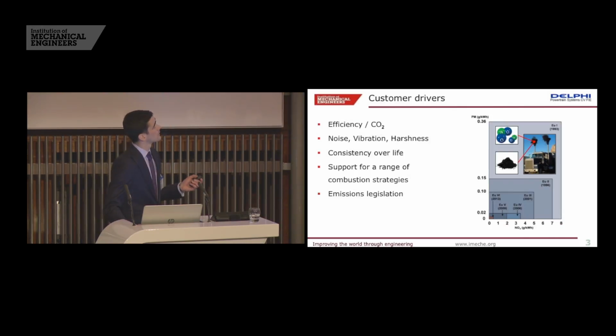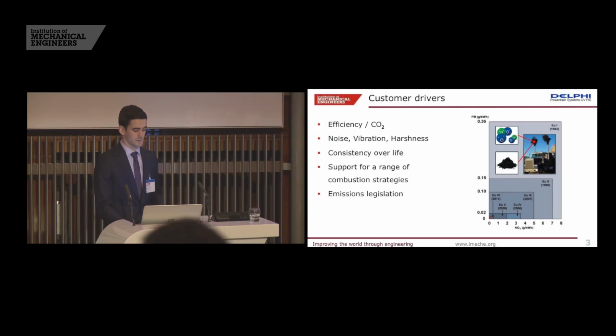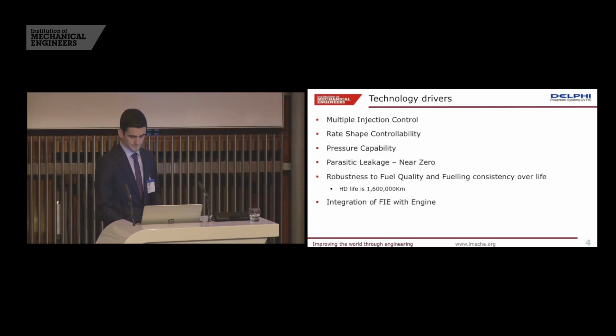So, some of our customer drivers. What does the customer want? We want efficiency, CO2, so fuel economy, noise, vibration, harshness, consistency over life, and support for a range of combustion strategies, and also not forgetting the current emission legislation.